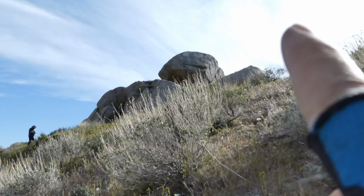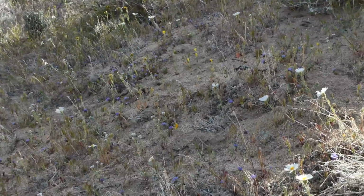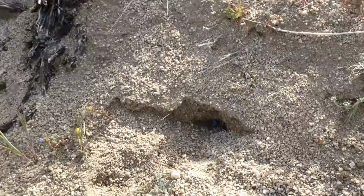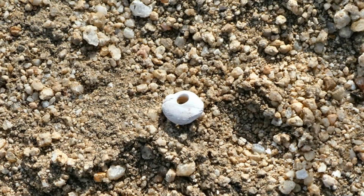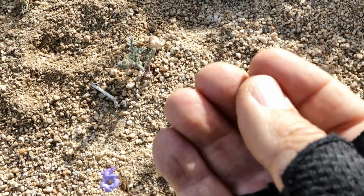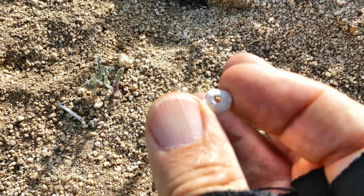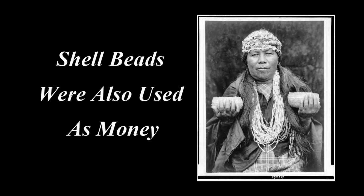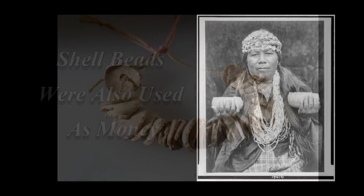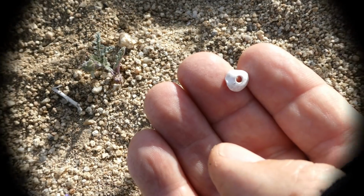Above those series of boulders is where we saw the magnificent pictograph panel. But as my friend Joel and I walk down in this area, look what Joel found right over here. This is a beautiful find. It's fantastic. This is an ornament. This is a bead, okay? You can see right over here where the top was drilled. It was strung together as a necklace. This is a trade item. It came from the coastal area. There are no seashells in this area. This is truly a fantastic little find, and again confirms that the ancients lived in this area.